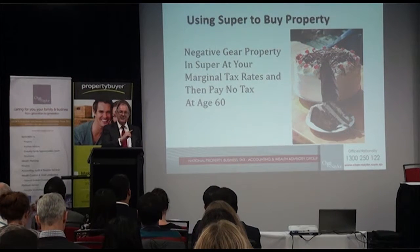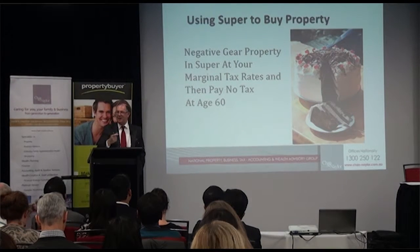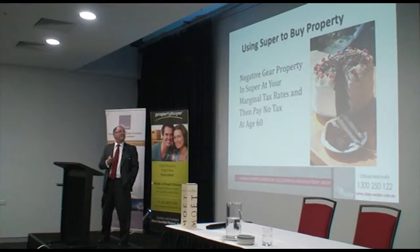But in super at age 60, how much tax? That's the rent, the sale of it, the whole kit and caboodle. And you're not disadvantaged while you're working.